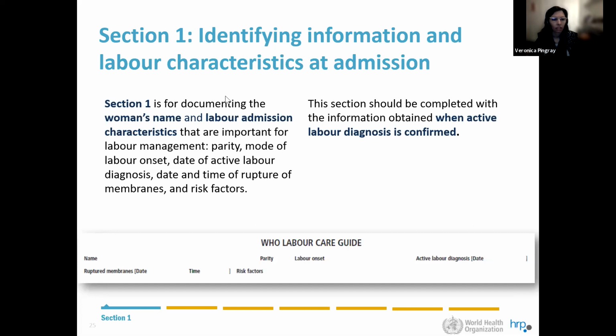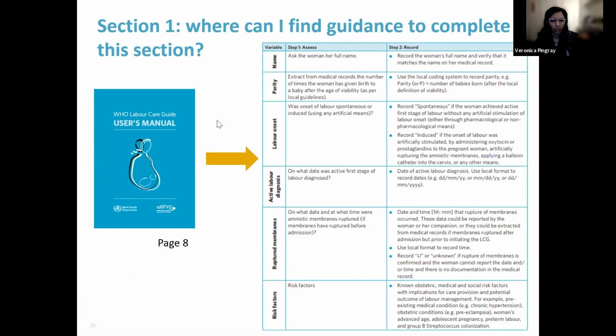As mentioned before, it is likely at first that we will require some guidance to complete each section until we get more familiar with the tool. So if we go to page 8 in the user manual, we will find a chart specially designed to complete the variables in section one. As this section is usually completed in a single step, just after the woman enters the active first stage, it does not have guidance for this fourth step that we will follow for most of the sections.